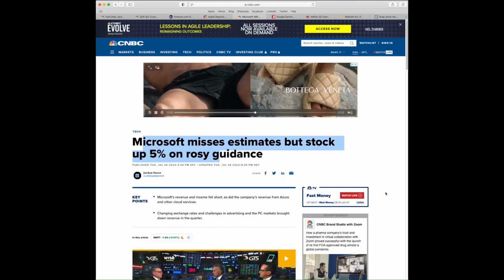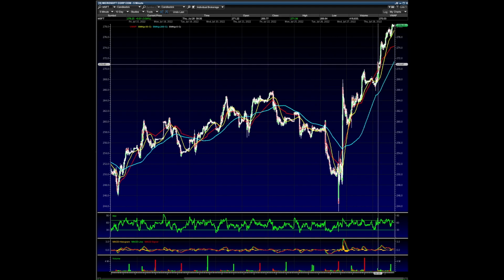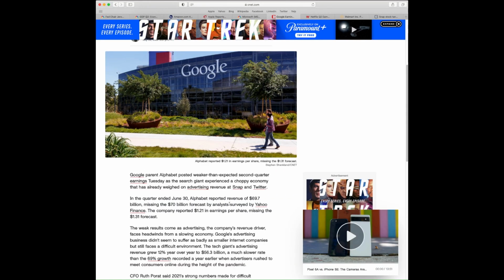So if you think about it, before earnings it was 260. Now we're at 278. We're almost 10% over after an earnings miss. Google parent Alphabet posted weaker than expected second quarter. They reported $69.7 billion, missing the $70 billion forecast. They reported 1.17 earnings per share, missing the 1.31 forecast. So again, they barely missed the revenue forecast, but they missed earnings significantly.